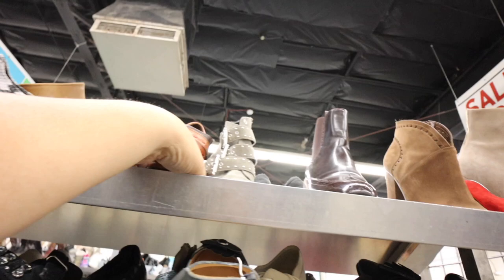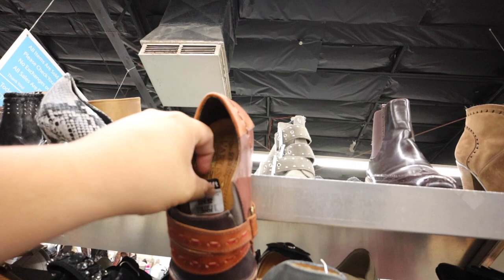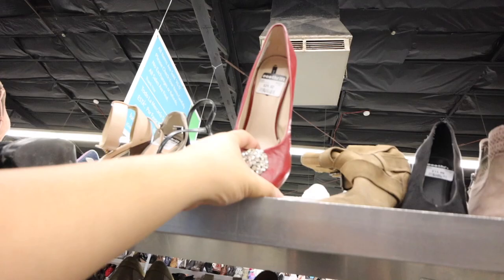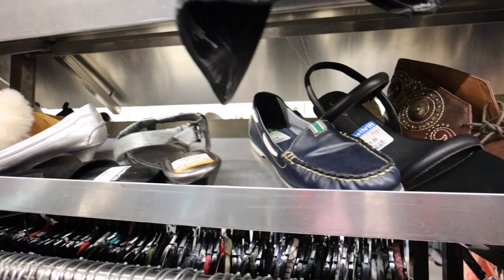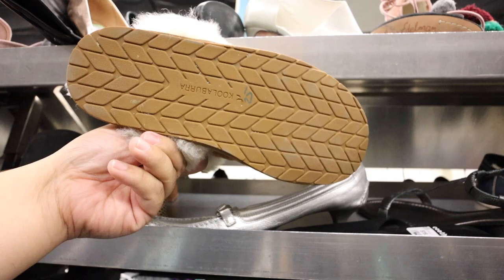Louboutins. Wait, what are these? I wanted to look at these and I forgot. What does that say? L'Artiste? Oh, L'Artiste. L'Artiste. Ooh, jewels. Pom-poms. Fur. Are these Uggs? No. They're Koolaburra.